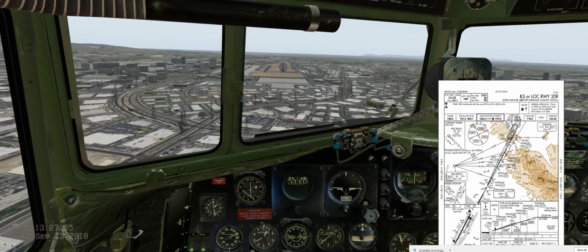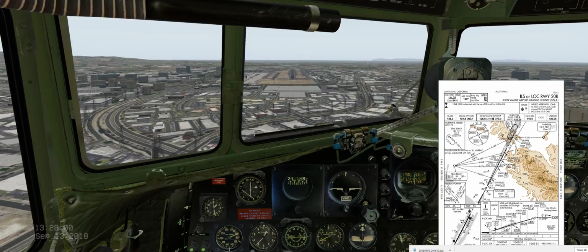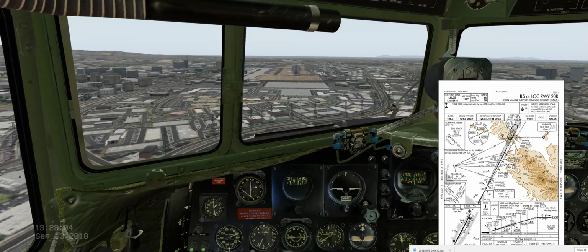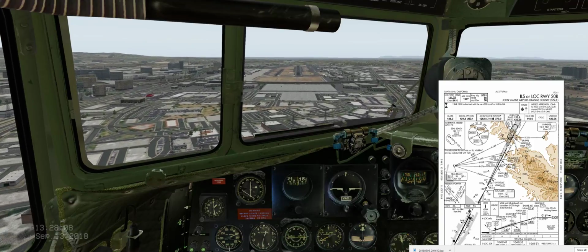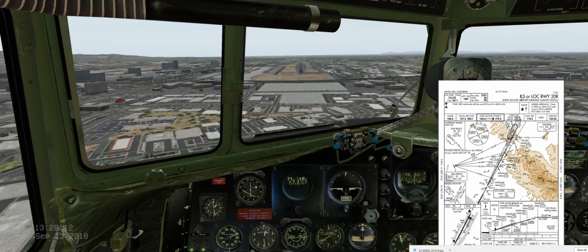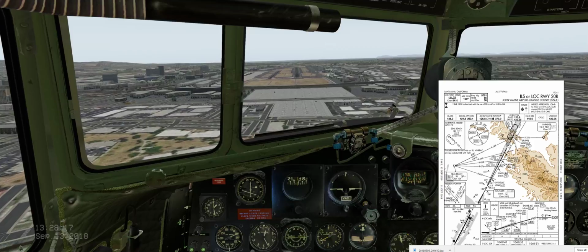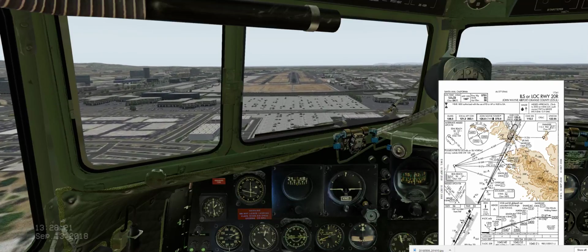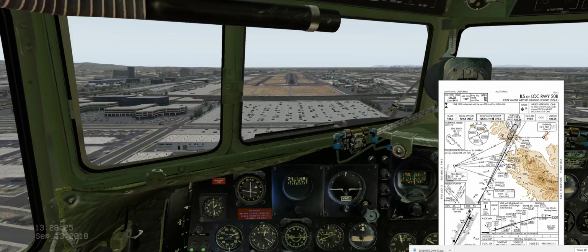And we're going to land, and then we're going to immediately file for the I7 to Santa Catalina, and then we'll take off. Probably be, I don't know, about 15 minutes total time before our next departure, I would think. Alright, we have gear, fuel, gear, props, mixture, landing lights are on, and seatbelts are good. Landing checklist completed.